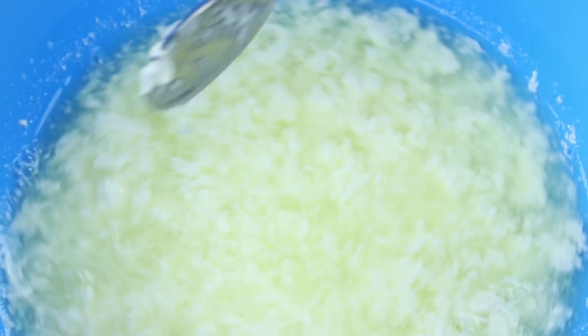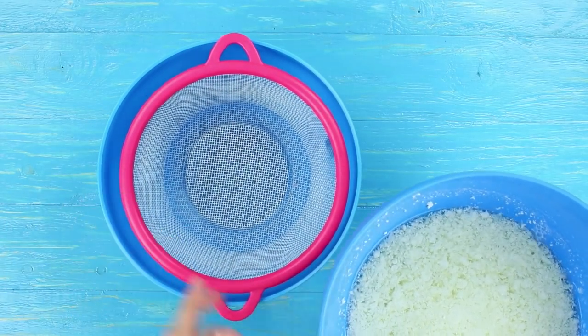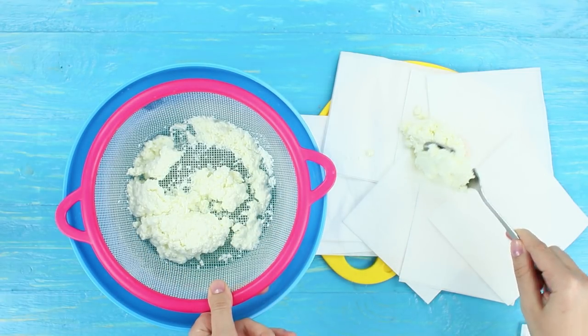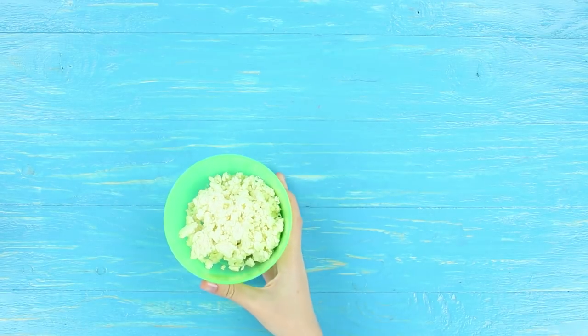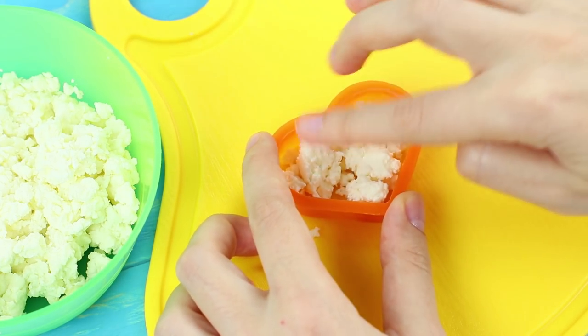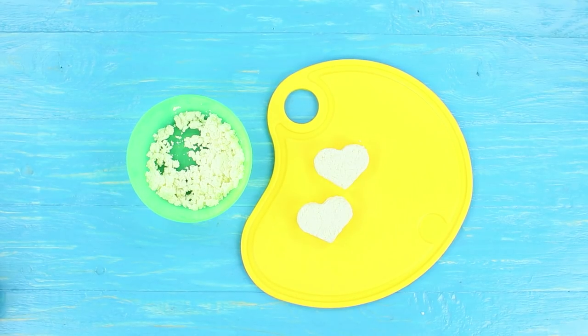Stir it nicely. The milk clots right away. Strain it. Put the quark mass you get onto napkins. Dampen it on the top. Put the quark into molds when there is no more liquid in it. Compact it nicely. Take the mass out of the molds when it hardens.